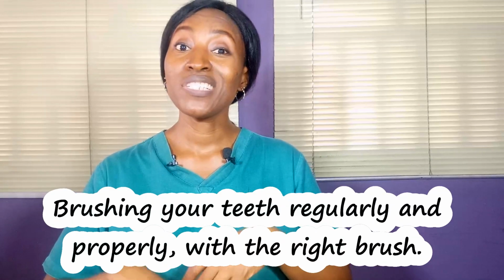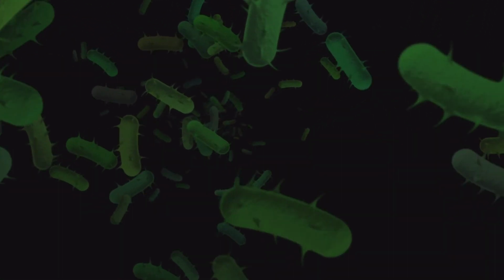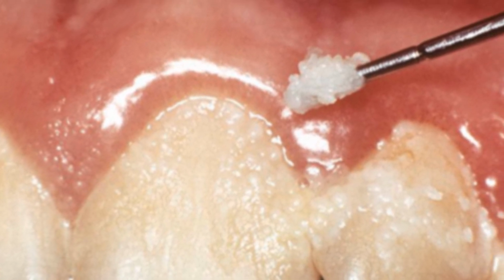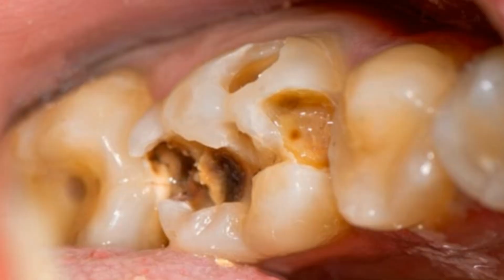2. Brushing your teeth regularly and properly with the right toothbrush. Now, this is the most obvious tip, and I'm sure you've heard this over and over again, but it is such an important step that a lot of people take for granted. Your mouth is actually home to billions of microbes that recycle what you eat and what you drink. And these microbes, in the form of bacterial plaque, feed on the sugars in the drinks and the foods that we consume. When they do this, they leave behind an acidic waste product, which as time goes by tends to wear down the enamel, leading to dental cavities.